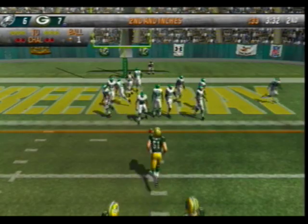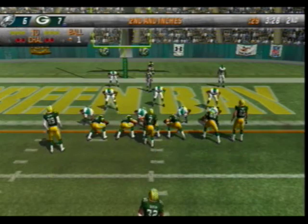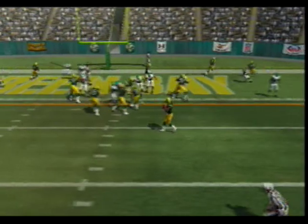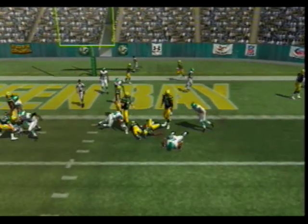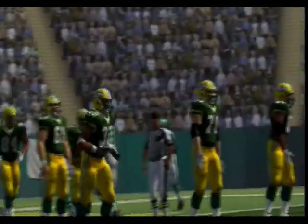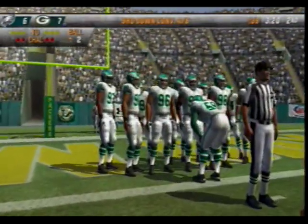The 11th play of this drive. They're on about the 1. Only one man back. Hand it off to the back, fakes the handoff. LeVar Arrington is one of the best linebackers in football. He not only does a good job rushing a quarterback, he's also a good fundamental tackler.